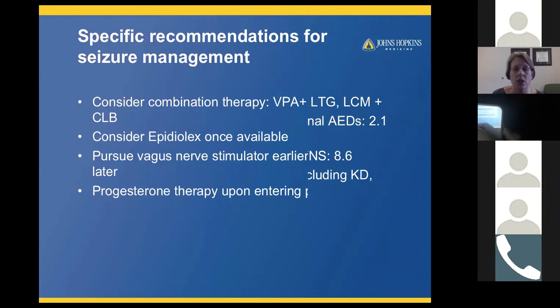Although I know anecdotally from involvement in the Facebook site that many girls have experienced some side effects related to that, to the valproate in particular, so that may limit the use. Another very significant, potentially powerful combination is the combination of lacosamide plus clobazam, so Vimpat plus Onfi.